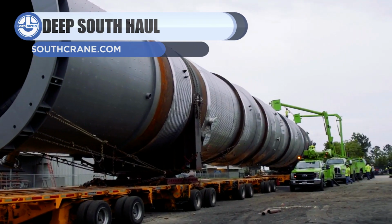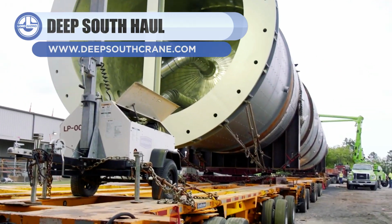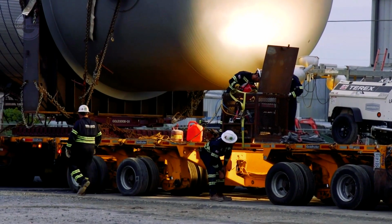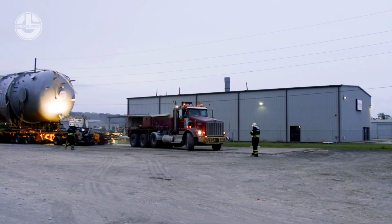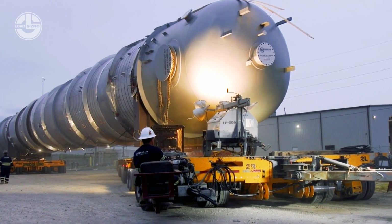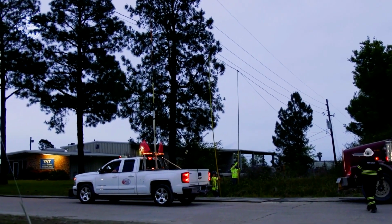Deep South supplied complete services for this next operation in Beaumont, Texas, including heavy haul, barging, logistics, heavy lift, and rigging. The refinery combination tower weighed 555,000 pounds and was 160 feet long, 18 feet wide, and over 19 feet tall. Additionally, the organization completed all technical and planning tasks related to the charge.